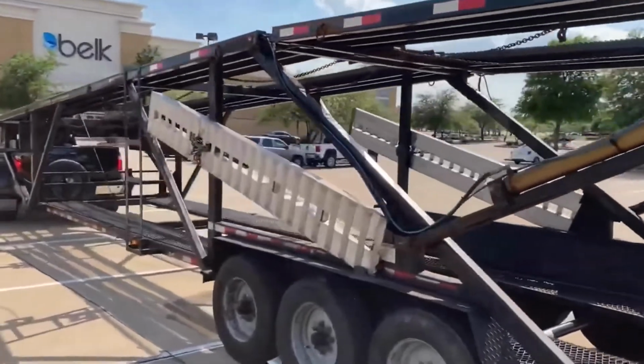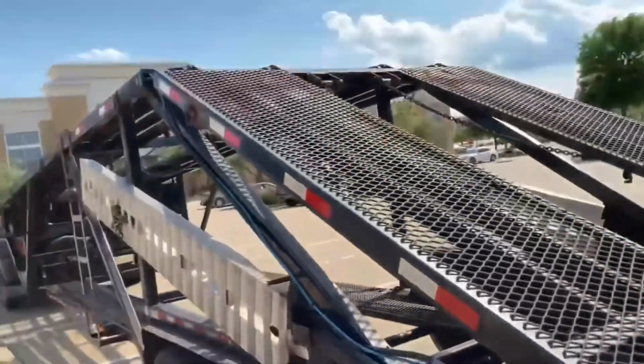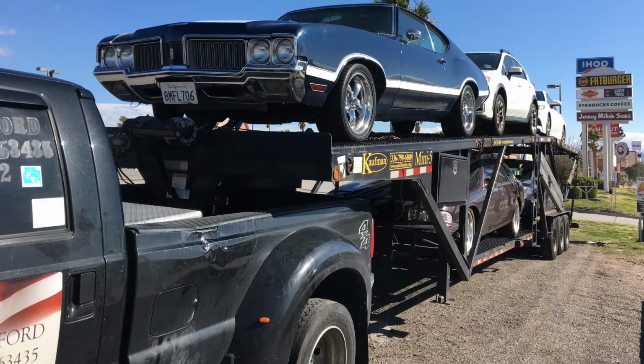And this is the trailer I got. It's a 2015 Kaufman Mini 5 trailer, and I got it for $13,000 cash off Craigslist.